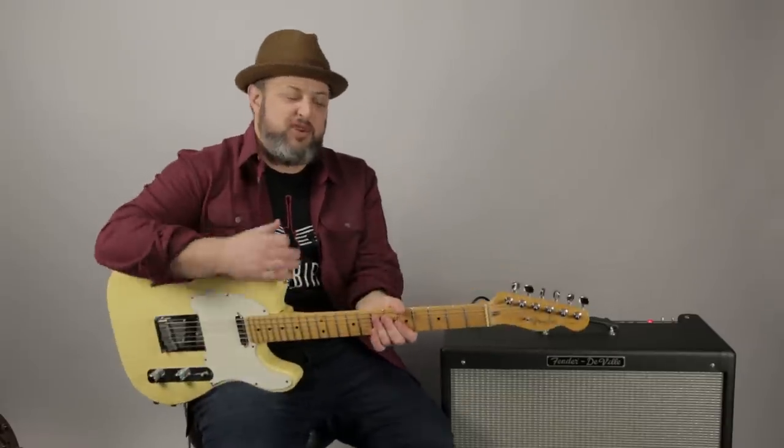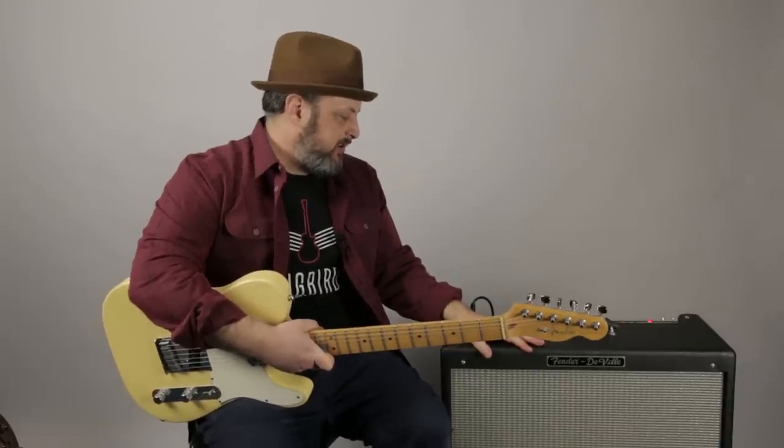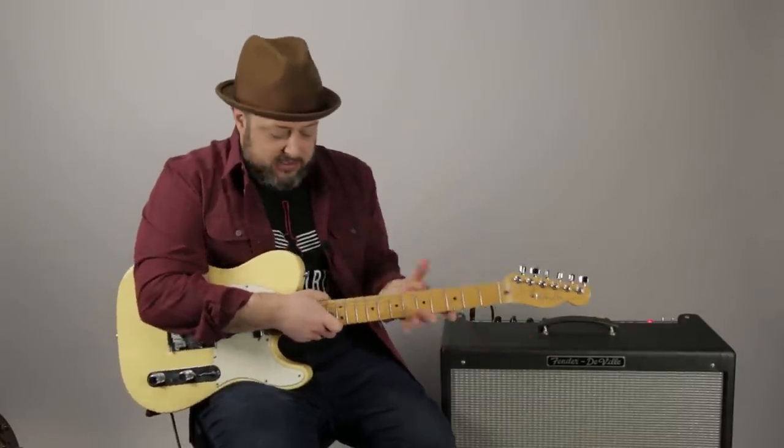Right. 2x12, 60 watts. Tube goodness, tube tone. It's the Fender Hot Rod Deville. Love it. Let me know any other gear you'd like to see me cover. Honestly, you never can go bad. You're never going to go wrong with one of these.